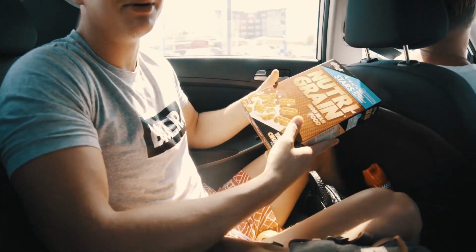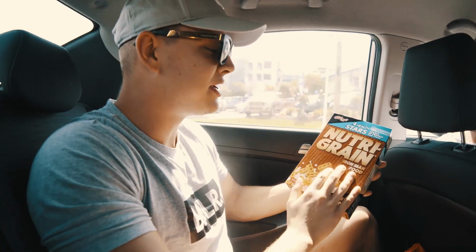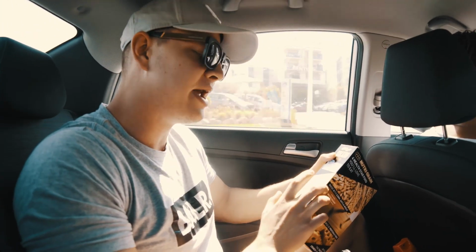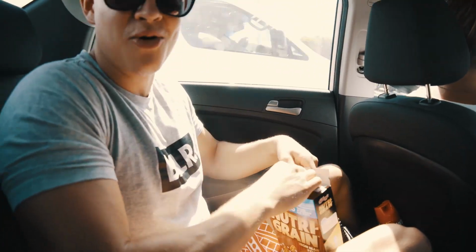And meanwhile, having some gains, we gotta keep on feeding our bodies, because we're bulking today, right? So I've got some Nutri-Grain. This is something I picked up here in Australia, because these macros are pretty insane. It's very, very high in protein. It's like 20 grams of protein per 100 grams. Tastes pretty good as well, so this is perfect to snack on while you're in the car.